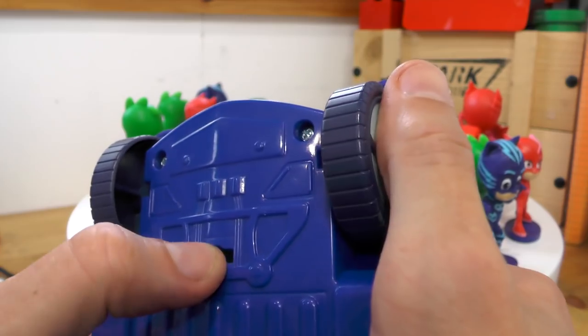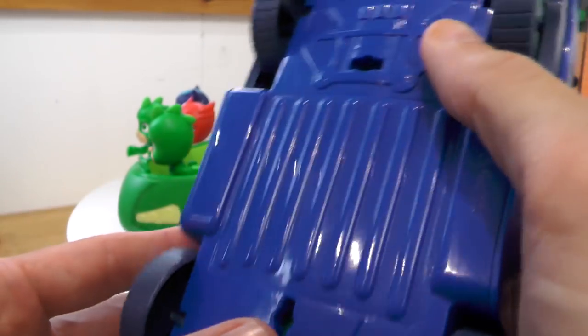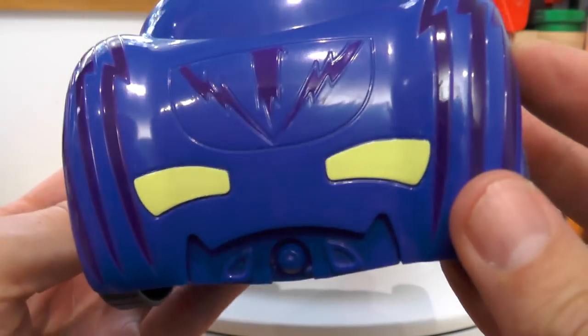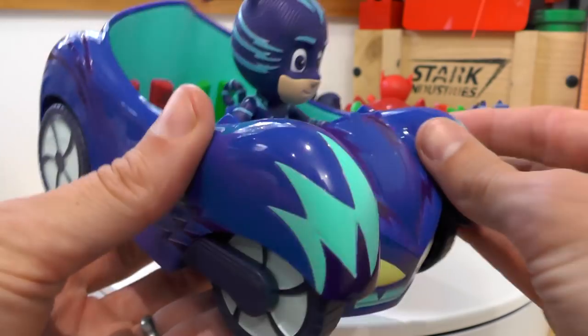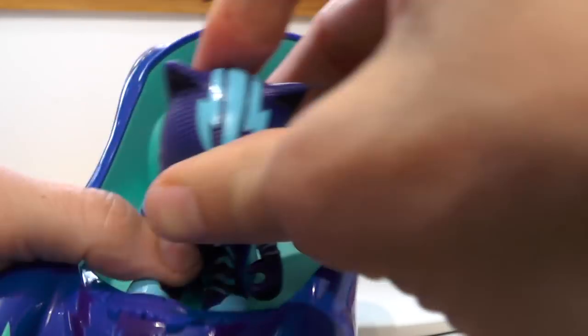If you look around here, you can also see what it's like underneath. I think these are just points where it's attached to the packaging. Some little bits of detail underneath, but of course kids aren't really going to be looking at that particularly in terms of making the choice of which of these they want to buy. But in terms of design, it's nice. It really matches that style of Catboy in the show itself. Of course, you've got Catboy with it, and he just pops into that front seat.